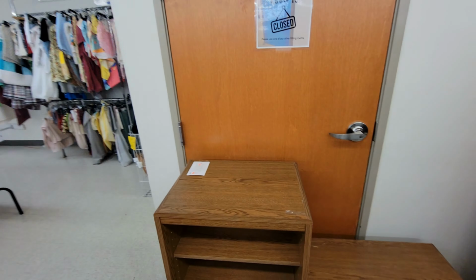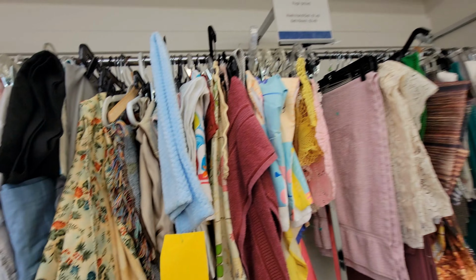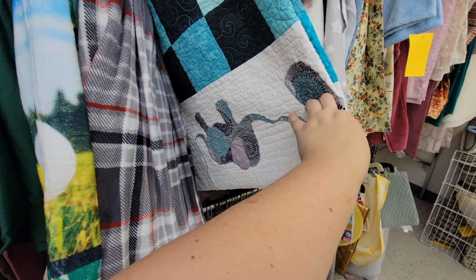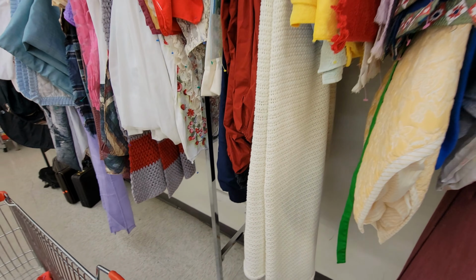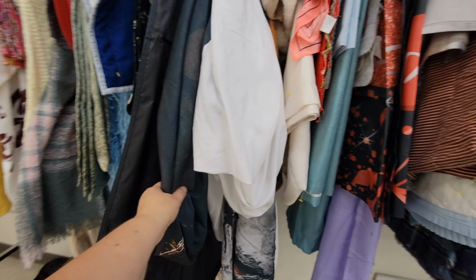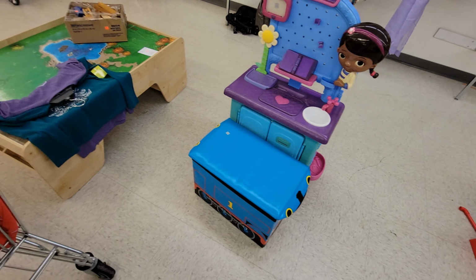All right, and then we're over here at the linens. We have the curtains, tablecloths, placemats, things like that. Some flags, some doilies. And they have the set price, $3.49, $1.29, $1.49. A nice quilt somebody made, has elephants on it. All right, let's try this again. People keep calling me. Got a nice thick blanket here. Got some sheets. Got some dishes and stuff in a little kitchen. A little train set, a little train.